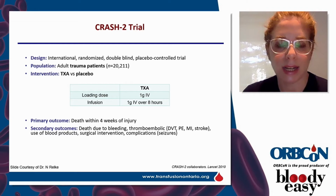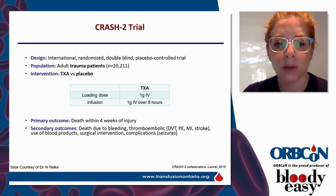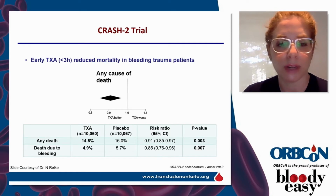The data in the setting of massive hemorrhage, really I'm going to focus on a few key trials here, comes predominantly from the CRASH-2 trial, which is a large international RCT that compared tranexamic acid versus placebo amongst adult patients who were severely injured. And here they provided 1 gram of tranexamic acid and then an additional infusion over 8 hours, again at 1 gram. The primary outcome was death within 4 weeks of injury.